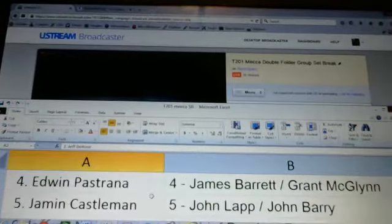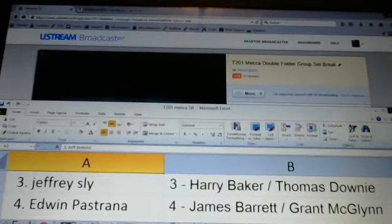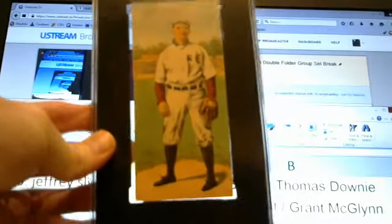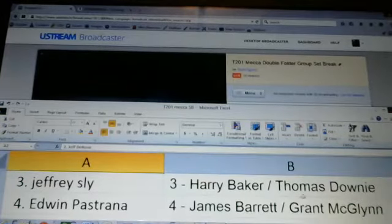Card number 3 goes to Jeffrey Sline. That's Baker and Downey. There's Baker and Downey. So over half this set was graded by mostly SGC. There were a few graded by PSA.